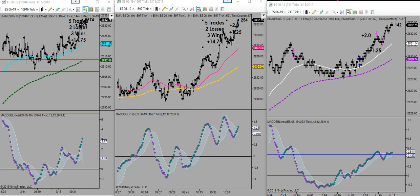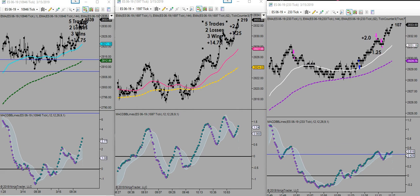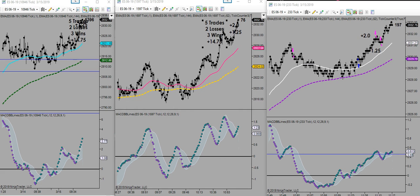If you're just trading the 2 contracts, that's $737 for the day, and it's going to keep going up.